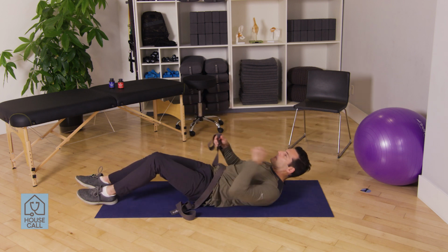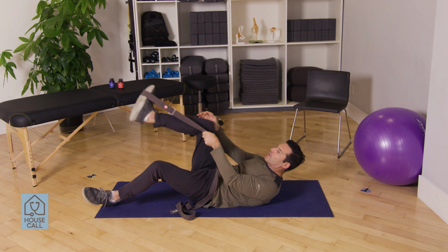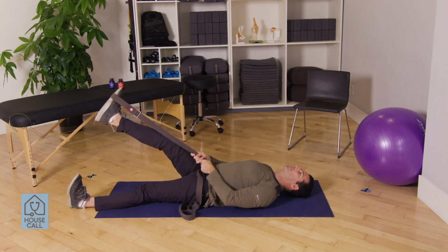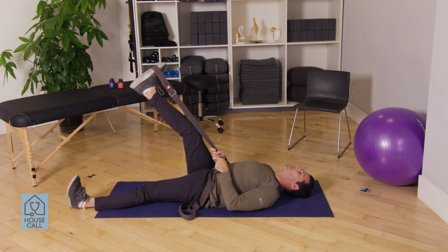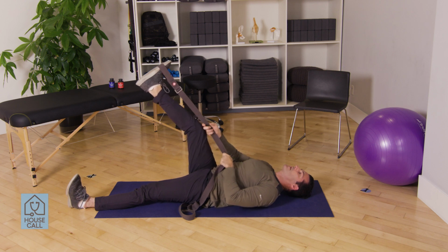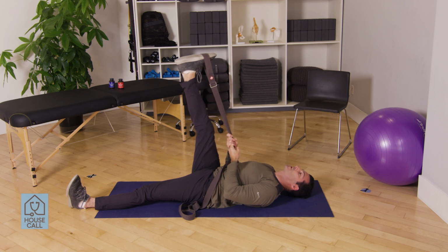You're gonna lie down and put the strap around the ball of the foot that you're working on. You can do this barefoot. Lie comfortable on the ground, and your mission is to basically bring your leg up towards the ceiling. At some point, you will have to bend your knee because they'll be tight. You let your knee bend, and then once you've got a little bend in your knee and you're in a comfortable position, you're gonna push to open those muscles.